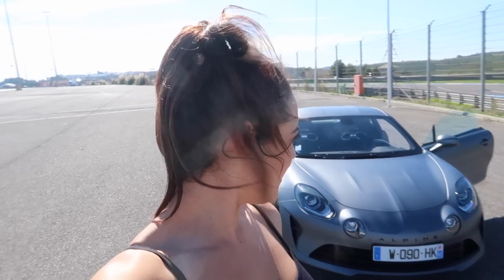Good looking machine, good fun. Definitely get yourself out and try one. They're hitting the market imminently, so in the UK, you'll be able to get one in the next couple of months. As I said, around the 51 to 55 grand mark.